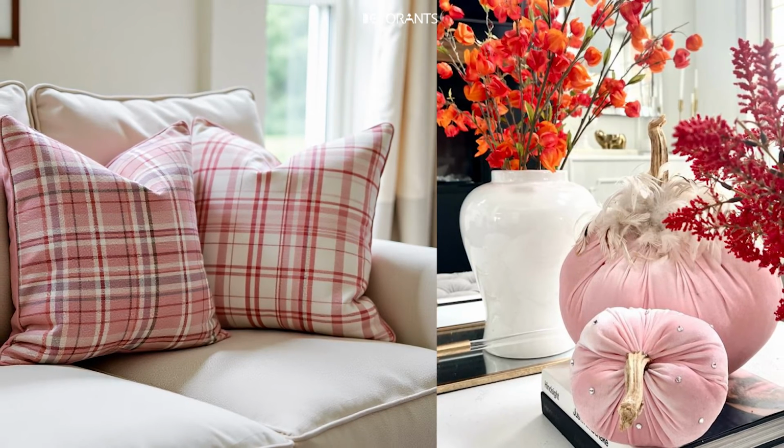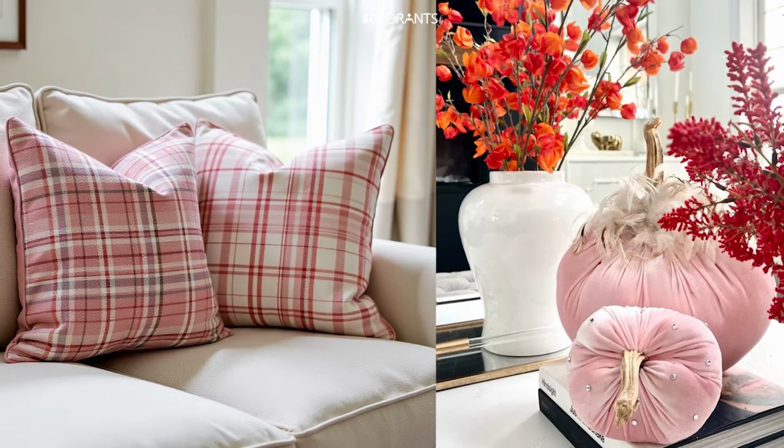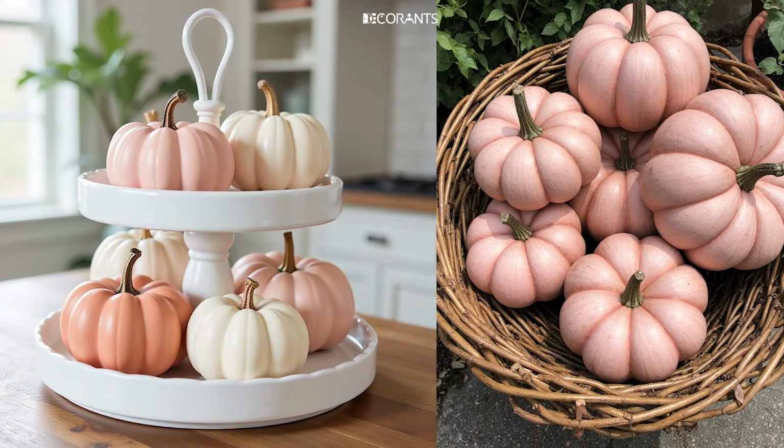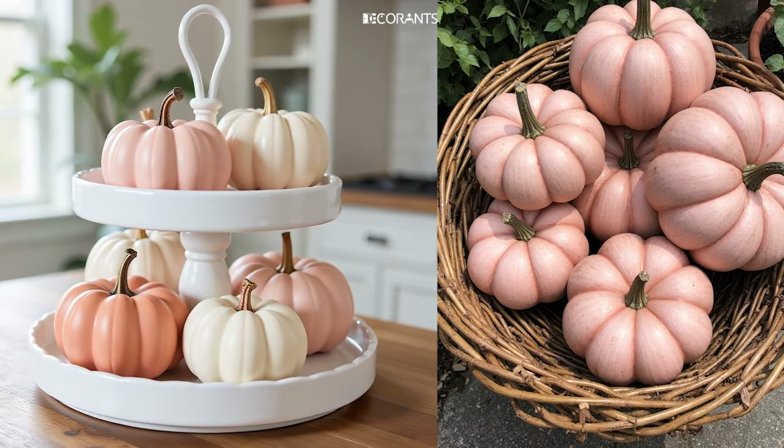Don't forget the power of scent. Display rose or vanilla-scented candles in ribbed glass jars, or use a reed diffuser in a delicate fall fragrance to awaken the senses.